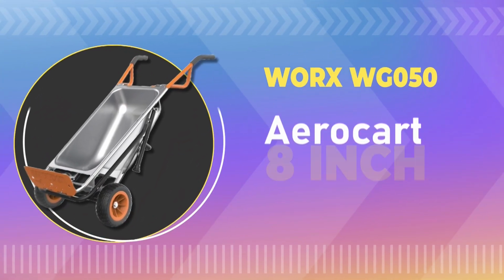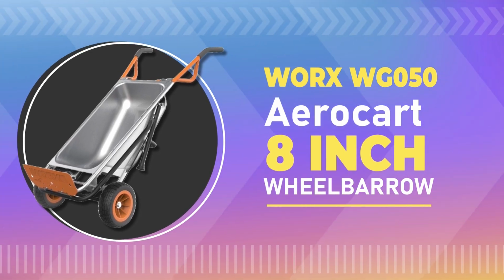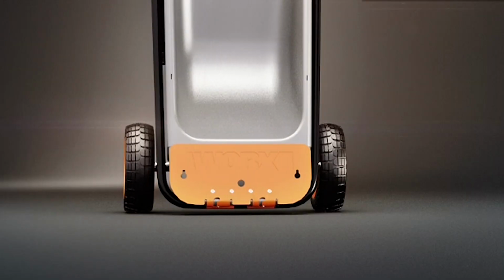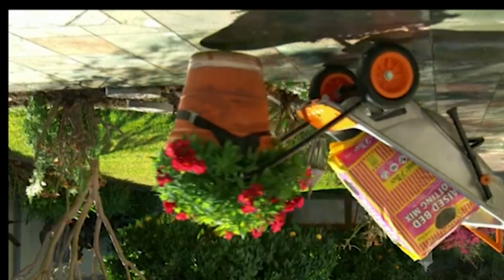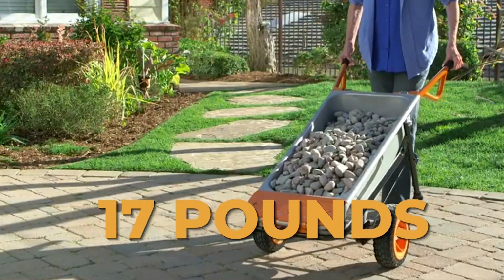Number 5. WORX WG050 Aerocart 8-inch Wheelbarrow. The WORX WG050 Aerocart boasts a turbo-lift design, which is like having super strength. It can make 200 pounds feel as light as approximately 17 pounds.